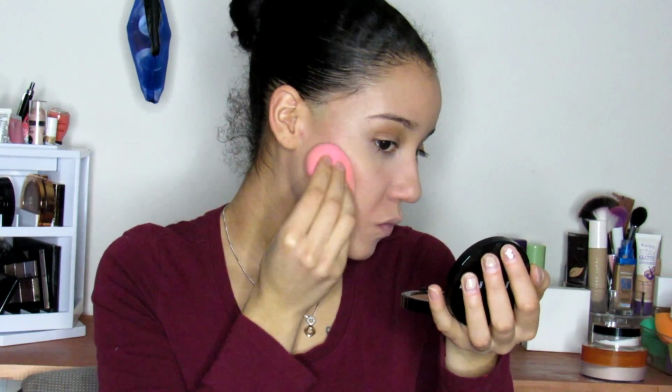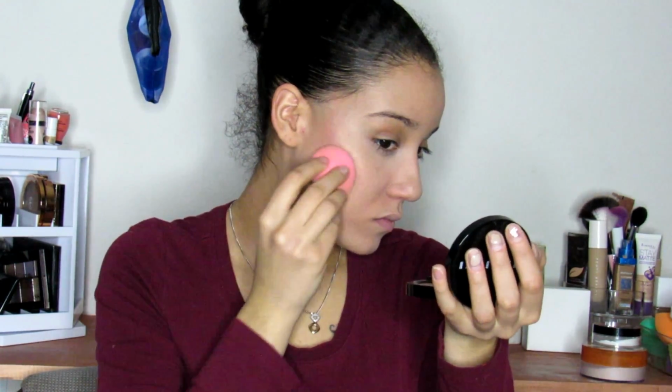I'm doing a little cream contour with the Wet n Wild contour stick. I feel like these only last 6 months. I have to check because now it's really hard to blend these. But I love the color.